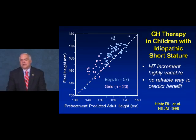Now, it would be great to know what underlies that variability in terms of responsiveness, but to date, there's really no reliable way to predict benefit. And again, some families look at this and say, oh, so it's not even a guaranteed 2 inches. It could vary in my son or daughter. It could be the same as if we never treated him or her.